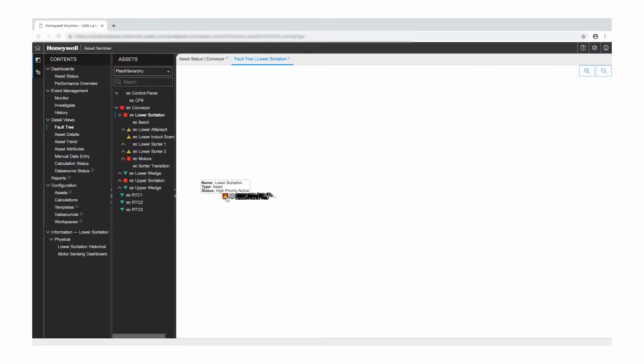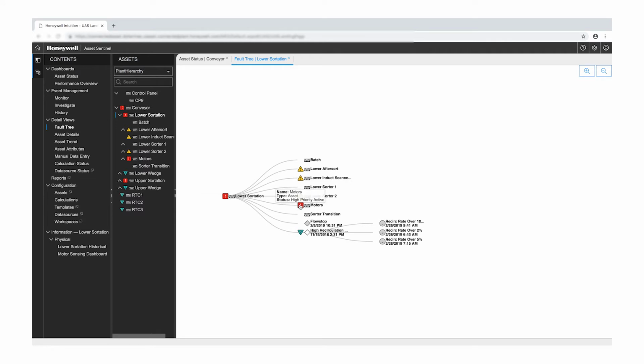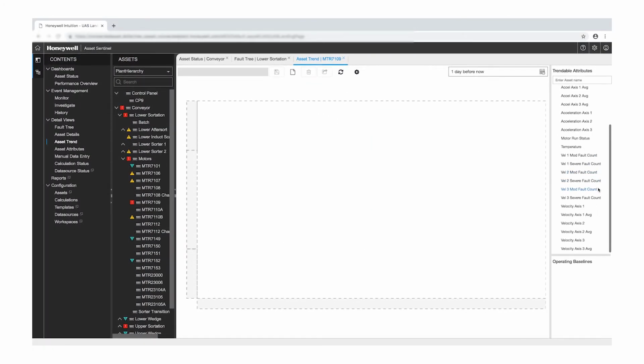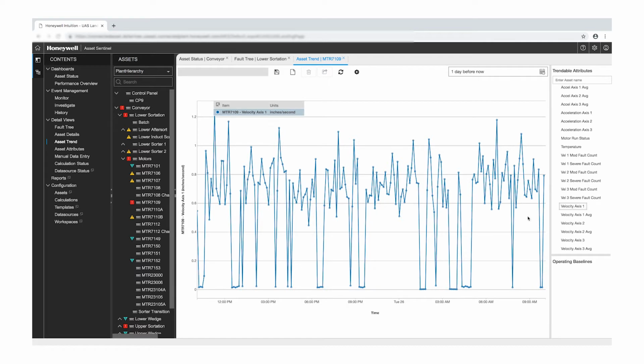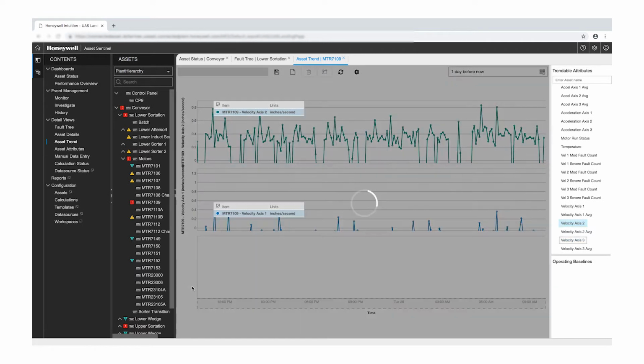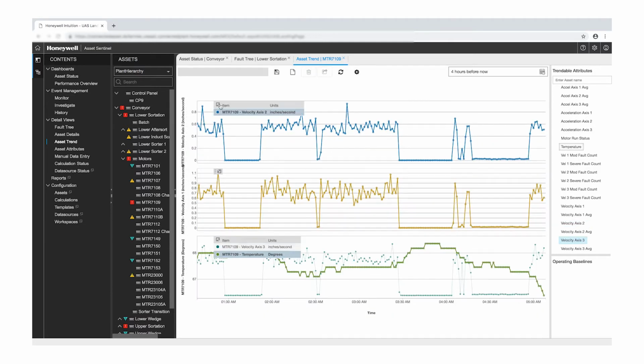Next, the fault tree view displays additional fault conditions of a specific asset, including its vibration levels and running motor temperature. Excessive vibration could indicate numerous issues, including a failing bearing, gearbox or drivetrain, or even a product wedged in the conveyor. Depending on the severity level, you can alert your maintenance crews to resolve issues immediately or address them during the next planned maintenance interval.